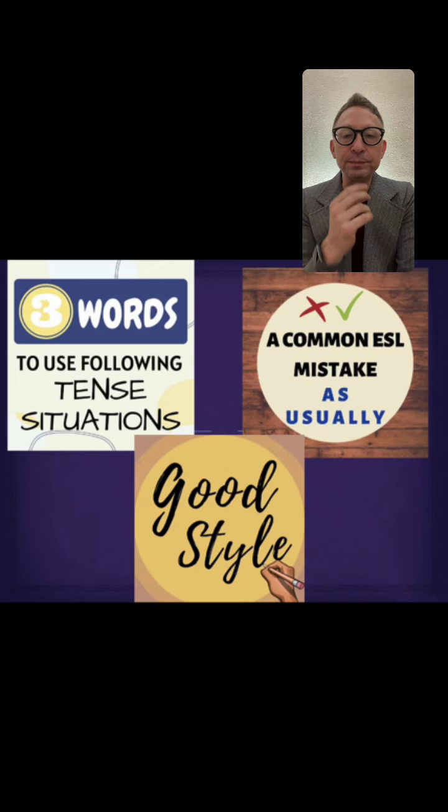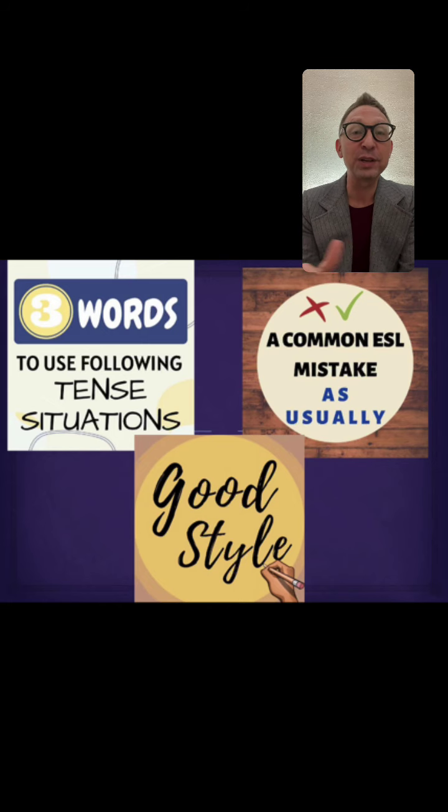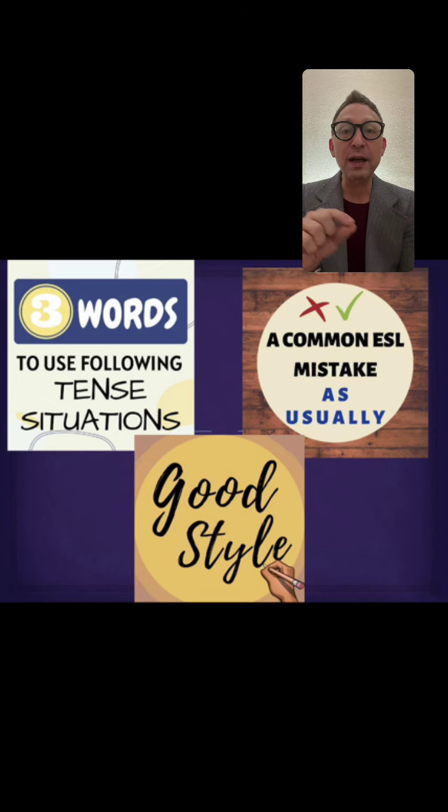As usual. I just remembered that I wanted to do another one. I wanted to talk about adverbs, and I didn't put it up here. Sorry about that. The position of adverbs. I recently posted that. And what's interesting about that position of adverbs is that I've discussed it in a way that you don't hear very often.